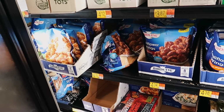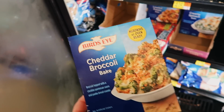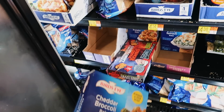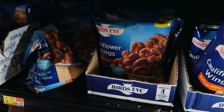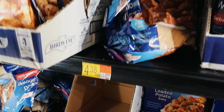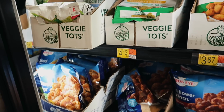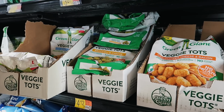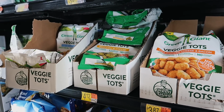Okay, so I'm just in the veggie section, the frozen veggies, and I'm noticing that they have some new things. Have you guys tried this before? This cheddar broccoli bake? I think I'm gonna try that. I also noticed that they had some different types of cauliflower wings: buffalo, barbecue, what kind is this? Teriyaki, and then a Parmesan one. Also the veggie tots are pretty decent too if you've never tried those. They don't taste exactly like a tater tot, but they're okay for a substitute.